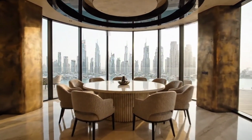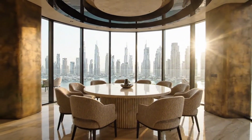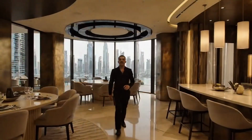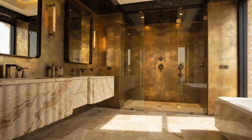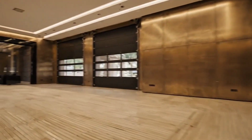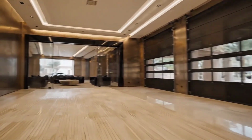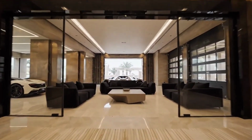Imagine eating breakfast right here. Warm greige seating and huge glass walls looking out over the Dubai Marina. This VIP guest ensuite is pure perfection. A massive fluted travertine sink and heavy glass shower guarantee luxury. This luxury garage holds 6 supercars easily. Polished travertine floors and high-gloss black metal doors scream pure billionaire wealth.